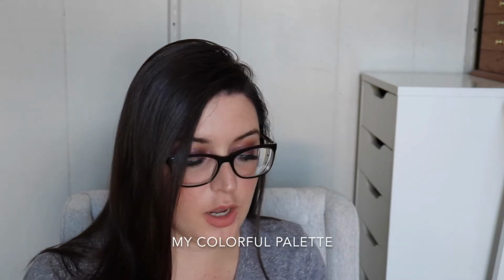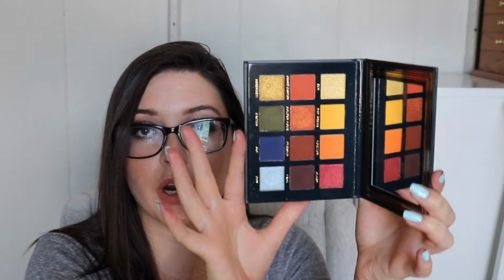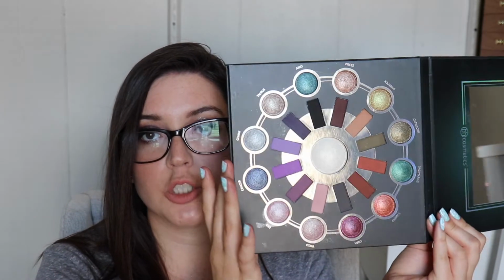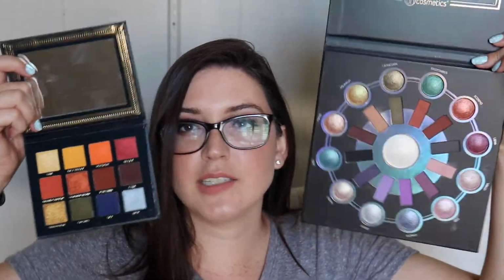Okay, the next category is most colorful, and I picked two for this because I couldn't really decide. So I have the Ace Beauty Vintage Dawn palette, and that's definitely a super bright, colorful eyeshadow palette. But I also have the Zodiac 25 color eyeshadow palette from BH Cosmetics, and I feel like if we were just going based off of how many shades are in a palette, the Zodiac has more shades. It has a purple, pink, blue, silver, green. You know what I mean? There's more shades in here. But when you're comparing the two, this one seems more colorful. So that's why I couldn't really decide. I just put both in, and you can let me know which one you would have chosen.